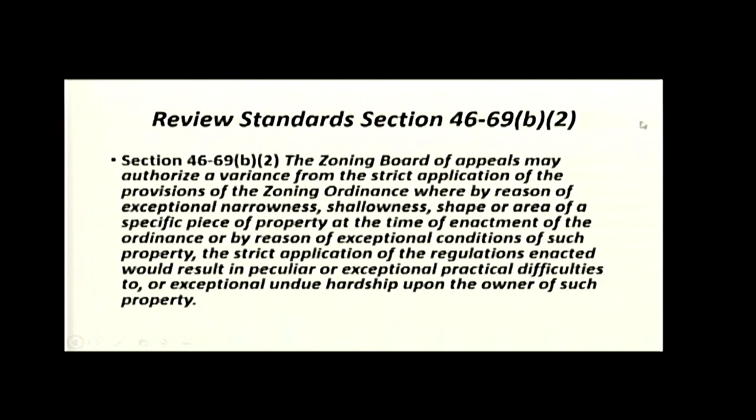When we consider variance, Nancy, this is from the Michigan Zoning Enabling Act, but it's also in our ordinance. It basically reads, the Zoning Board of Appeals may authorize a variance from the strict application of the provisions of the zoning ordinance where by reason of exceptional narrowness, shallowness, shape, or area of a specific piece of property at the time of enactment of the ordinance, or by reason of exceptional conditions of such property, the strict application of the regulations enacted would result in peculiar or exceptional practical difficulties to, or exceptional undue hardship upon the owner of the property.